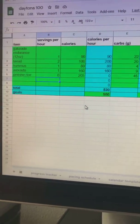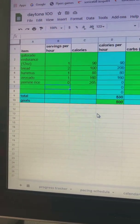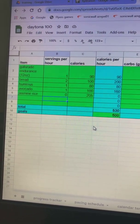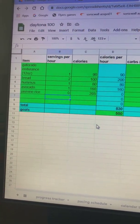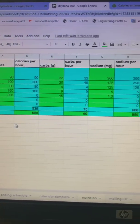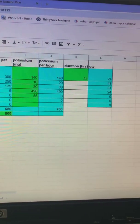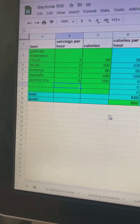If you know me, you know I really like spreadsheets. So I made a spreadsheet that calculates how much food I'm gonna need. And I've used this for Ironman. I use it for training runs. And I put it together.